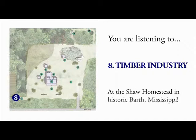Please take note of the large fallen longleaf pine near the end of the garden trail, one of the few hints of the formerly forested site.